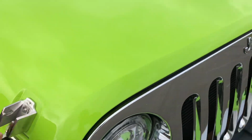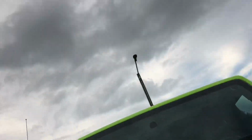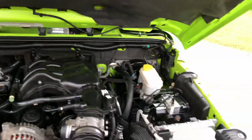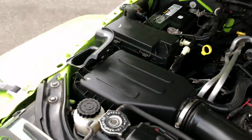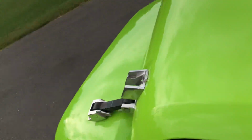The engine's clean as hell. Of course, you guys know it's a 6-banger, the good stuff. All these new Unlimiteds, love them. Really clean underneath. Super well taken care of. Let's move forward with that, and we'll go from there.